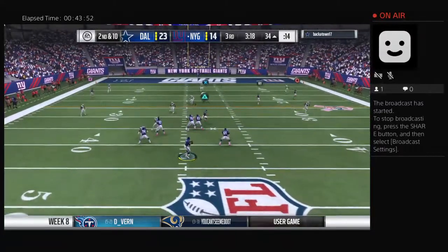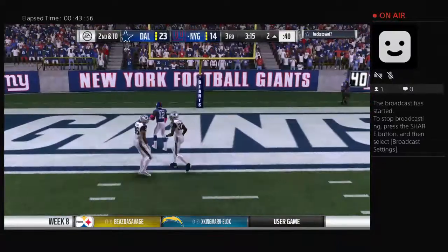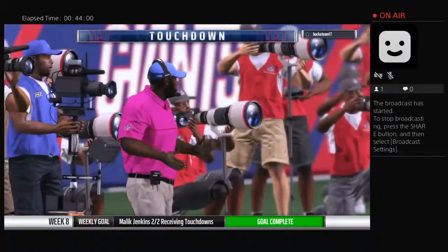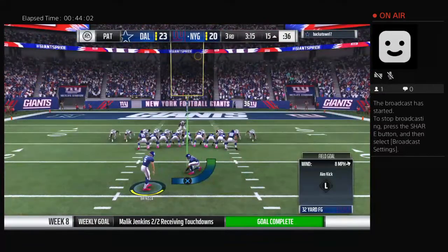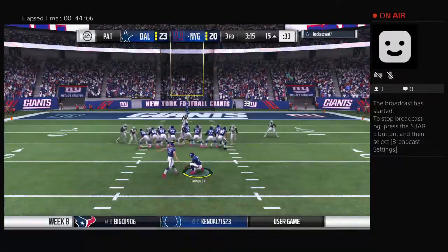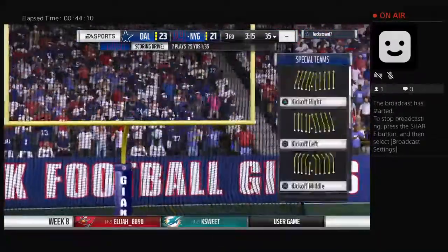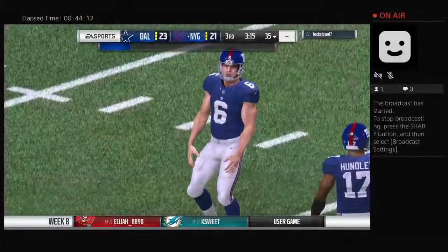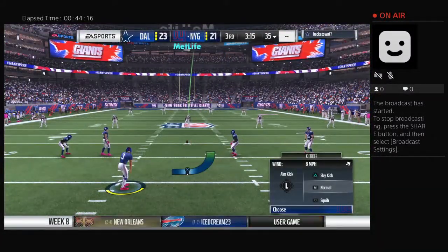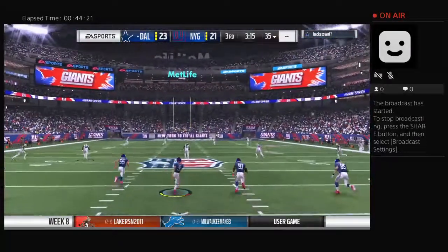Second and 10, Newton again. He's going to go up, and this is caught inside the 5. And all the way in. Touchdown, New York. Their dangerous wide receiver with his second touchdown of the game, number 8 on the season. And the Giants able to get this back within a touchdown. So the lead shaved to 2 now as the kickoff is away.